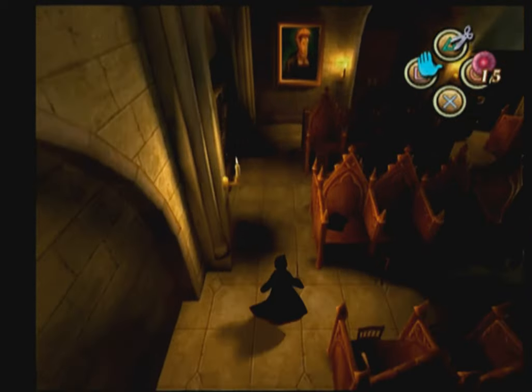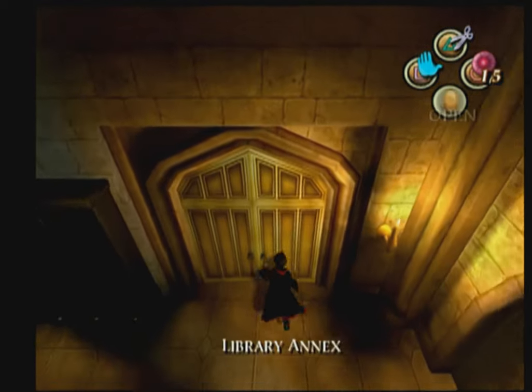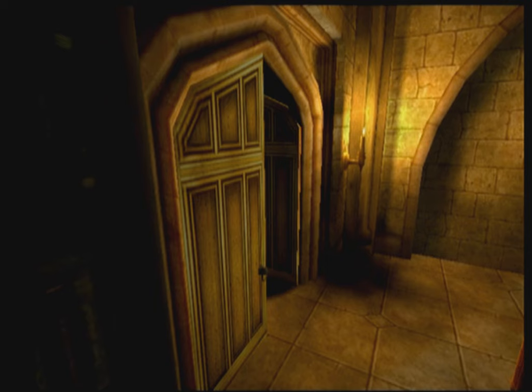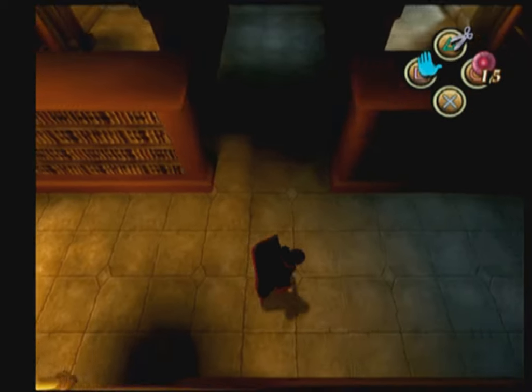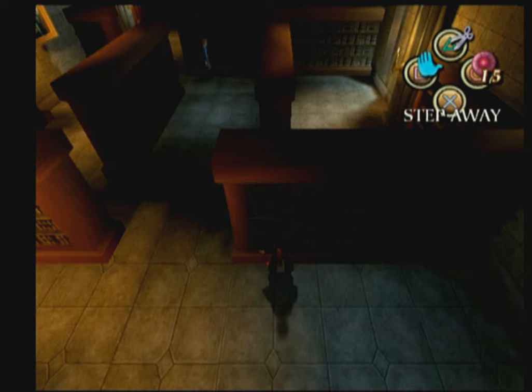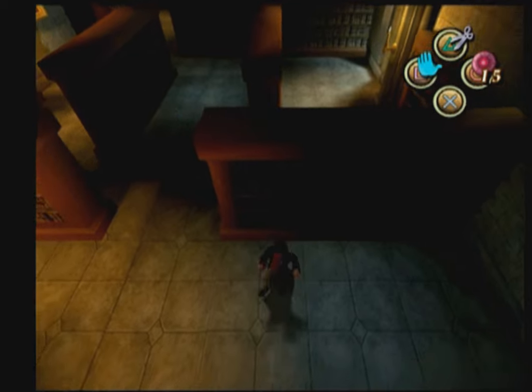Okay, I was right. Aw, oh, shit. Come on, come on, come on. Let's go! I'm sure there's someone sneaking around here. More prefects. Great, okay. Let's see. Please don't come down this way. Oh no. Yes, thank you.